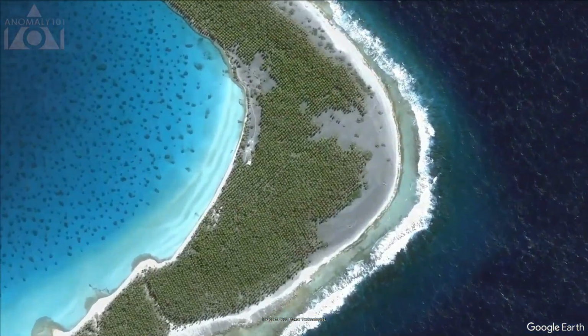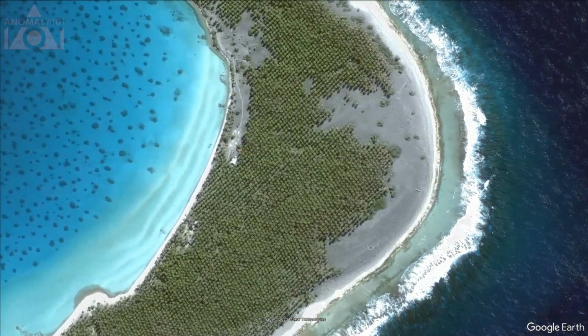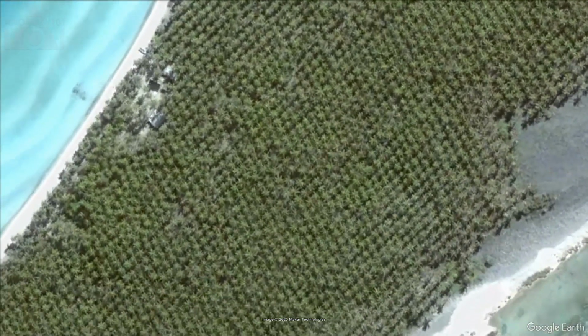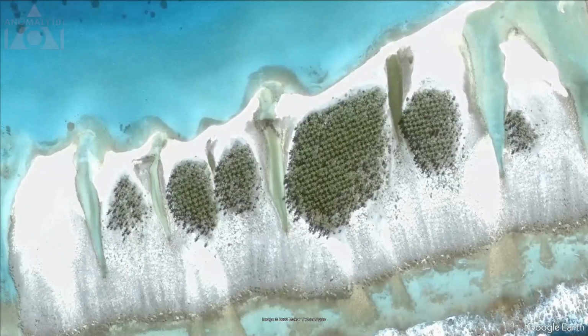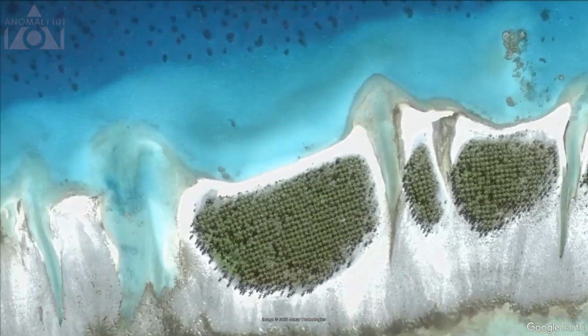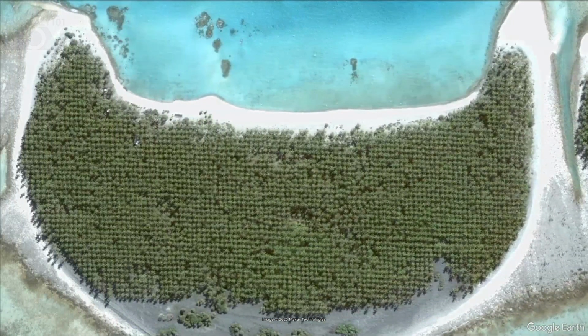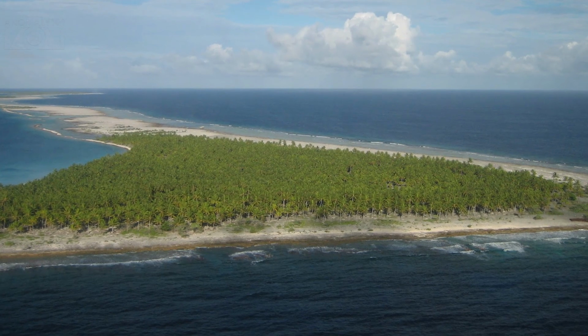Next we have these strange patchwork trees on the island of Tematangi in the Pacific Ocean. They must have been planted in very precise rows to form this pattern, which continues across the whole island. Here is a photograph of the trees.